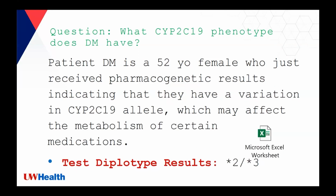I think I got an answer here. I don't know if there's any answers in the chat. Any answers in the chat, Ellie? No answers in the chat. Yes, it's a poor metabolizer. So DM is identified as a poor metabolizer using that tool, but you can also use any of those guidelines that I posted for you.